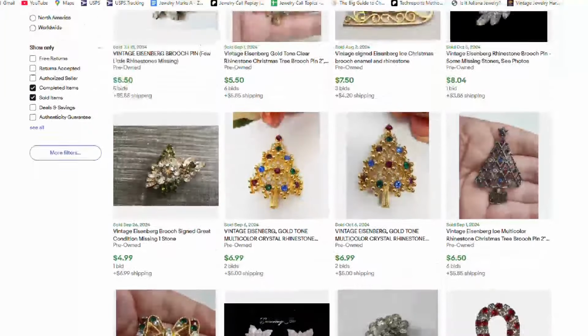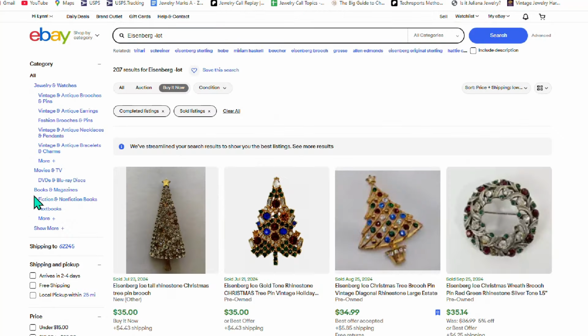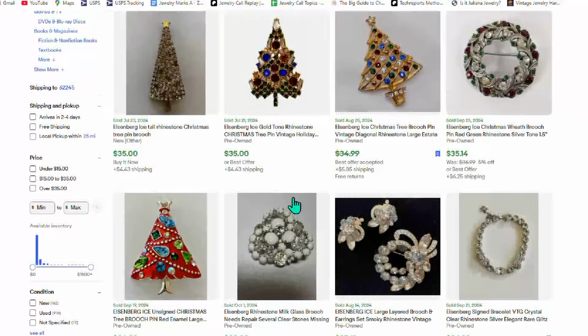Let me go to buy it now. So you can filter this out. We're looking at all listings here. You can go to auction. Let's do buy it now. Now we're still at the lowest price, and look at the price, $35 on up for Eisenbergs. And we're showing a lot of the Christmas trees we were talking about.